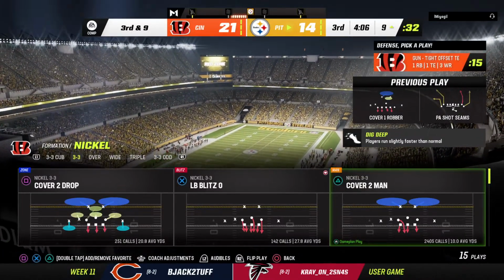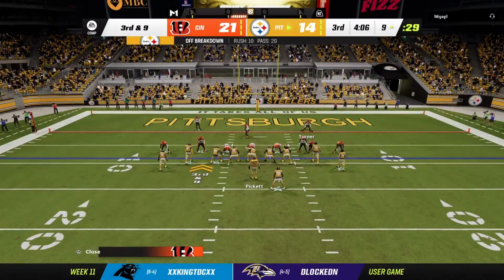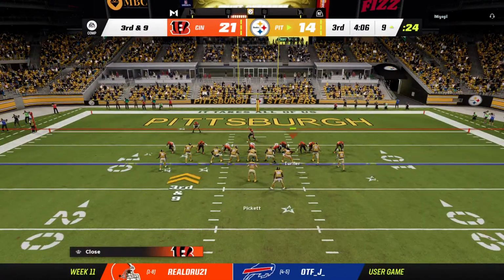This is where good coaching and execution come into play, because down this close, you absolutely don't want to turn it over. Good job keeping that in mind as he escaped, bought time, and decided throwing it away was his best option.